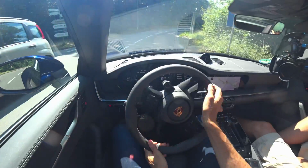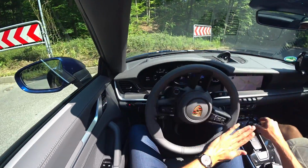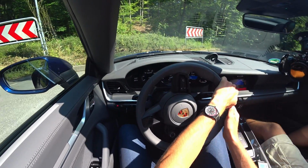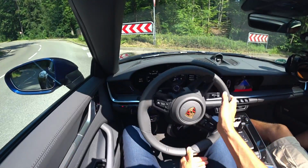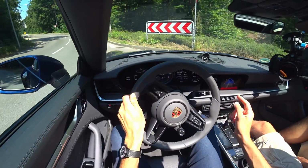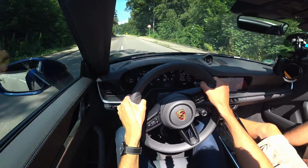So we'll just turn around here, see also how the car can be handled, turning circle-wise and so on. Steering is not too hard. Then there's the rear view camera. The resolution could be a little bit better, right? Yeah, Jonas agrees. So for such a very expensive vehicle, the resolution should be better from the rear view camera.